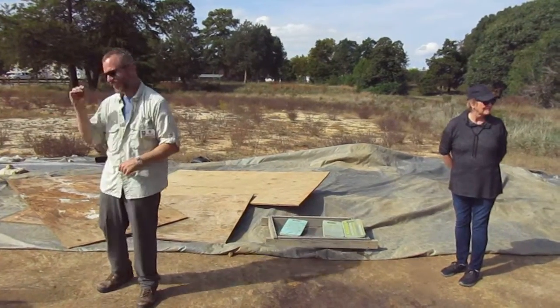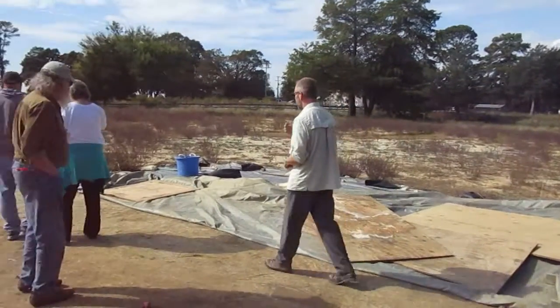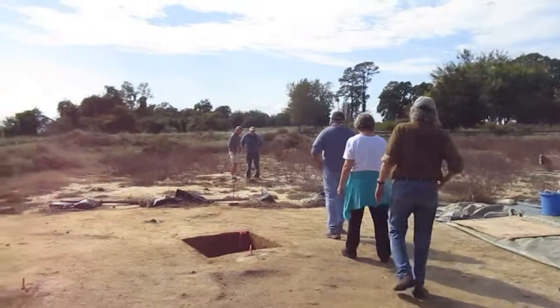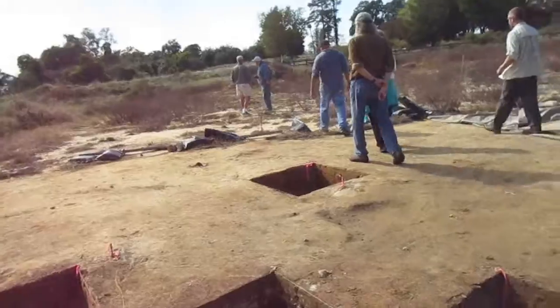The article was good. But yeah, we can walk down here and look at the remnants of the well. The well went about 14 feet deep.